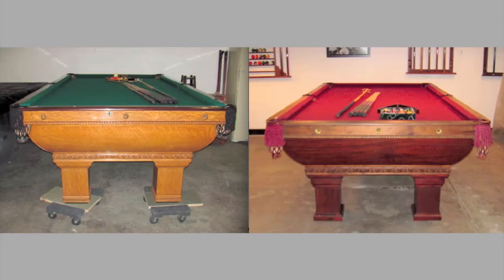So here we have two tables. One is a Saratoga and one is a Newport. You really can't tell the difference between them by looking at them outside. They both have the same style of frame, where you have this beveled frame action going, where it's kind of a bowl. You have the same trim strip, egg and dart along the rails. You have really intricate trim strip along the frame. One is golden oak, one is mahogany.